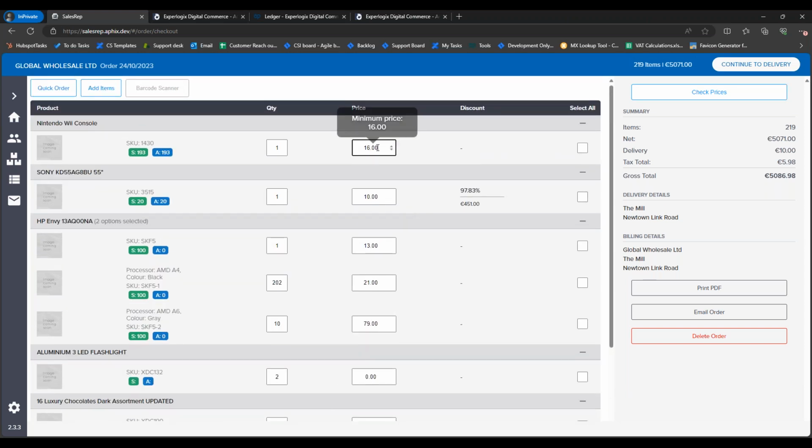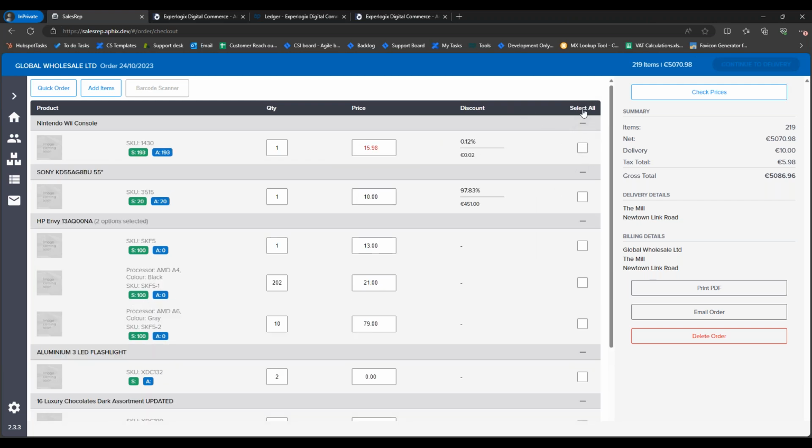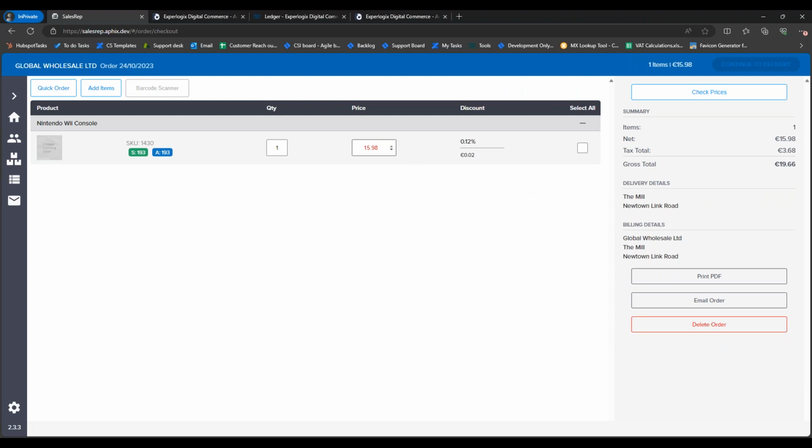However, there's also the inverse of that, where we can state that it can't. So the rep literally cannot edit the price, or depending on what your rules are, or how much freedom you allow your reps, they may or may not be able to do that. If we take something like this here, let me just remove all bar this. I'm going to keep one product. So we have the ability to set the minimum price.